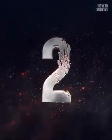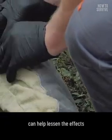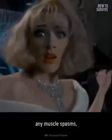Step 2. Act fast. Taking action right away can help lessen the effects of an electric shock. Try to overcome any muscle spasms and let go of the cause of the shock if you can.